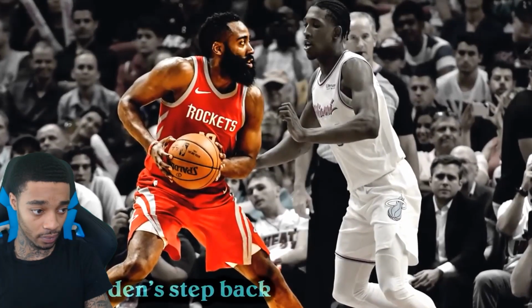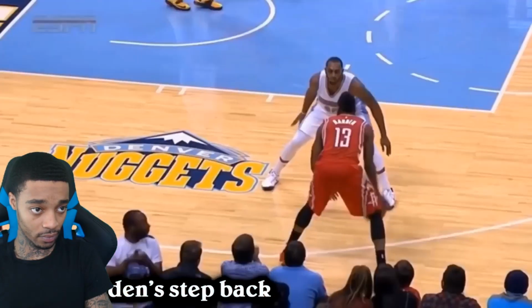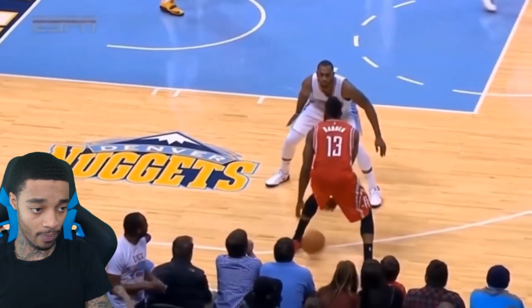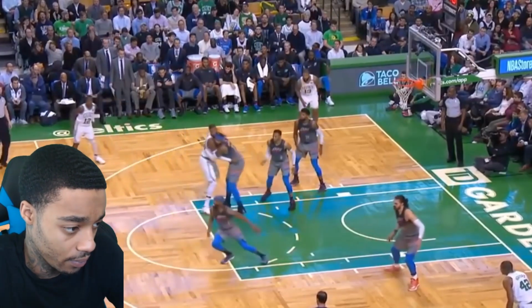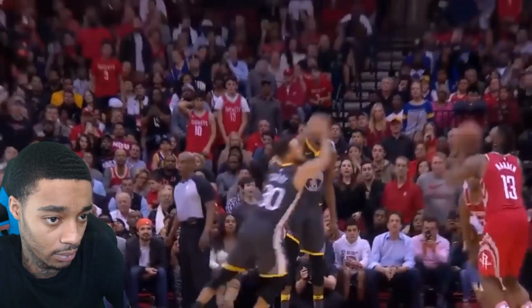Number 10, James Harden's step back. This was an honorable mention in my previous video, but I feel like it deserves a spot in this video. The James Harden step back is different from the normal step back because the way he does it is so effortless. Usually when players do step backs, they start by attacking the rim and pulling back very quickly. But Harden's step back is not like that. He barely even moves when he does it. He just stares at his defender and steps back or steps to his side, and that's all the space he needs.